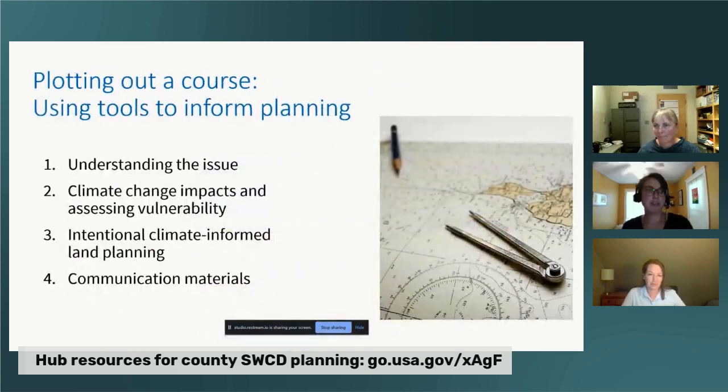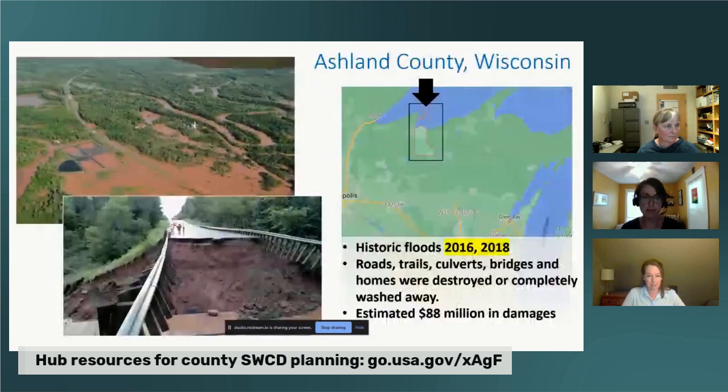We began working with Ashland County Land and Water Conservation District as a pilot in 2018-2019. And through this work, we've plotted out a course that will enable us to not only consider the impacts of climate change regionally, but also assess how the impacts will play out locally, and then use that information to support a selection of climate-informed conservation strategies into that long-term plan through a variety of different workshops and one-on-one engagements.